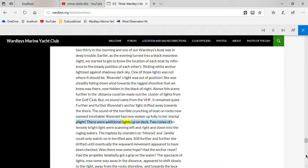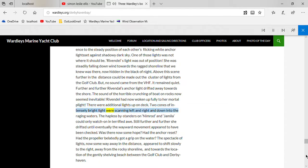There were additional lights up on deck. Two cones of intensely bright light were scanning left and right and down into the raging waters. The hapless bystanders on Nimrod and Jamila could only watch on in terrified awe. Still further and further she drifted until eventually the wayward movement appeared to have been checked. Was there now some hope? Had the anchor reset? Had the propeller belatedly got a grip on the water?